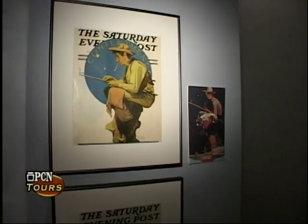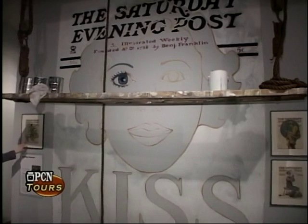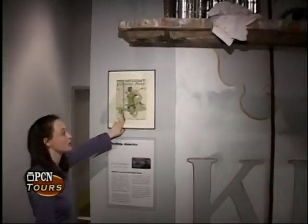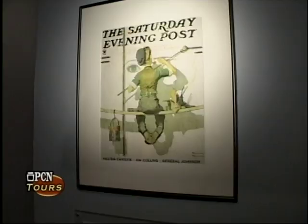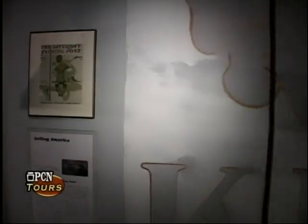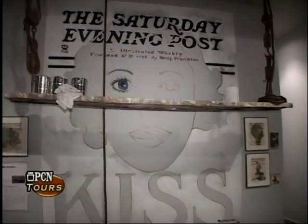We have this huge mural here on the wall. And that's a replica of one of his covers of a man working on a mural. I have had many people look at this and ask if we're in the process of making this painting, but no, it's exactly at the same spot in which he stopped in the post cover.